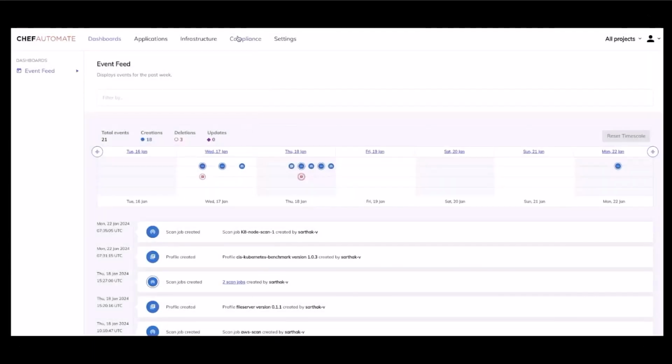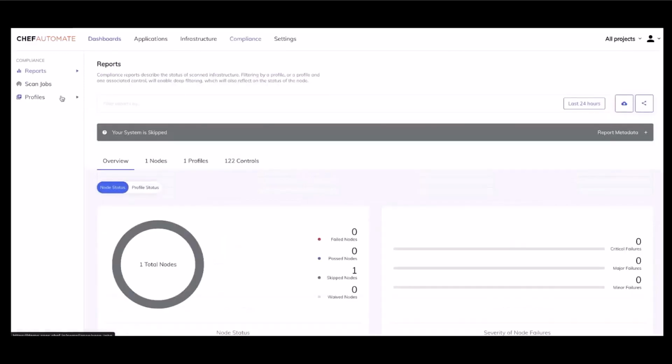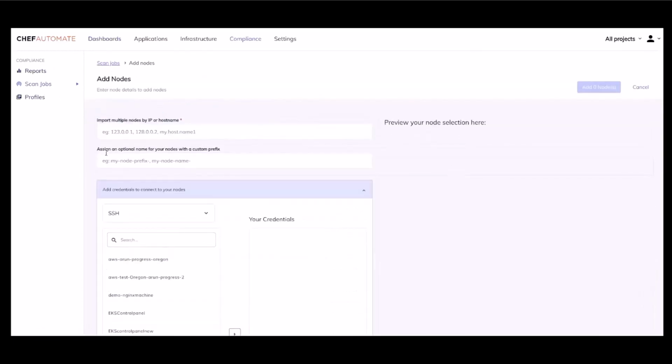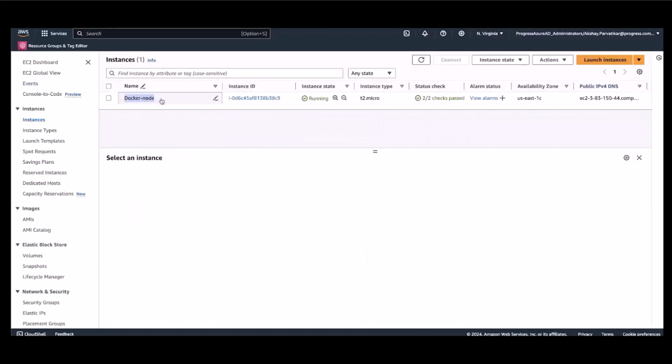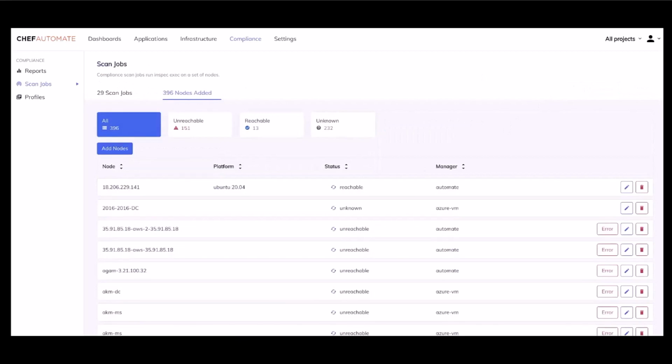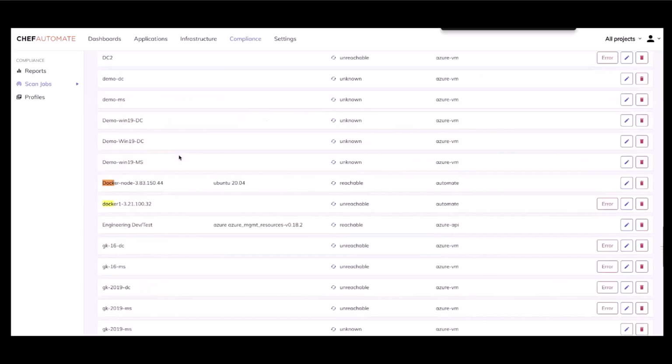In this use case, we'll look at scanning a Docker environment against the CIS benchmark profile to ensure we're in compliance. And once again, we need to add our Docker node through Scan Jobs and Add Nodes. Our Docker node is running in AWS, so we can simply get the public IP address of this system so we can successfully connect. Give a node name and assign a user credential that we added earlier. Once again, we can see the system is reachable, so we can move on and get the necessary profile to scan the system with.